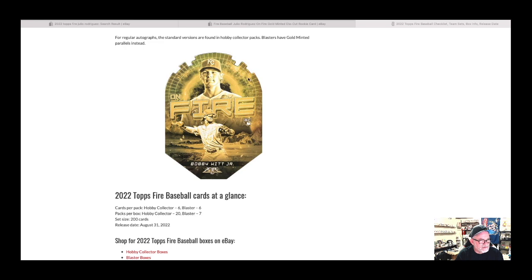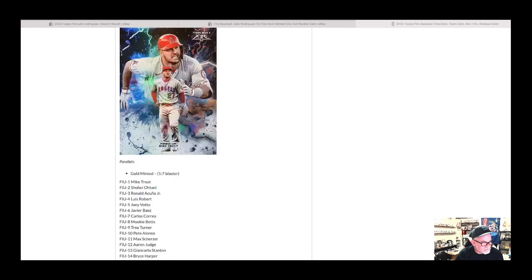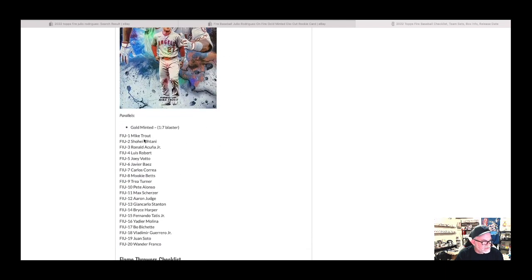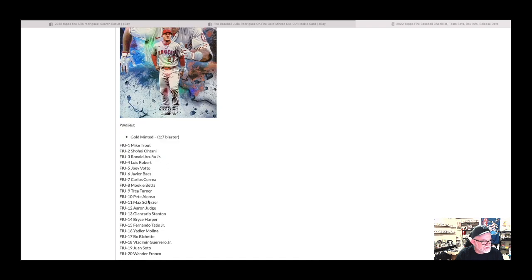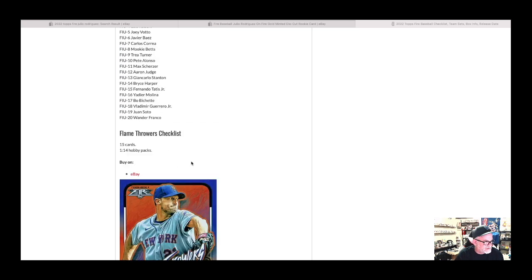Instead of having the colors, it's like a gold foil color. They're really cool, and they're blaster exclusive. But there's the checklist for those. Cool card. This is all veterans. I don't see any rookies jumping off at me. I think that's just all veteran players.